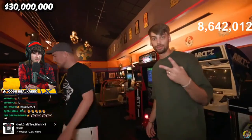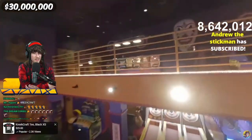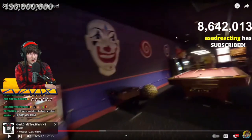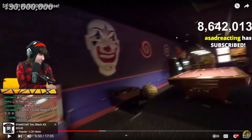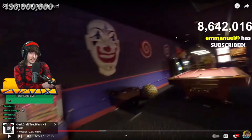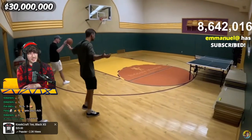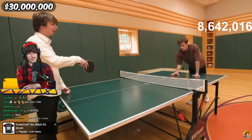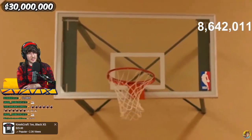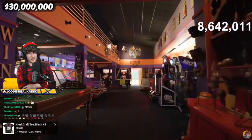No way. Two-story arcade. The arcade in this house is actually 20 times bigger than the one in the $1 million house. Oh, no. No. That's got to come off the wall, man. And that is terrifying. That is so creepy. Oh my God. Whoa. But that's not all. Bro, this place literally has everything. All right, I'm never leaving. We're playing ping pong in a basketball court in a house. First try, baby.